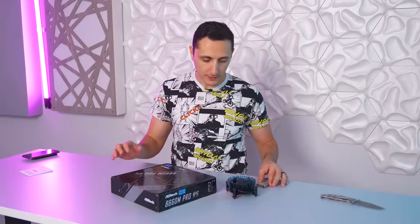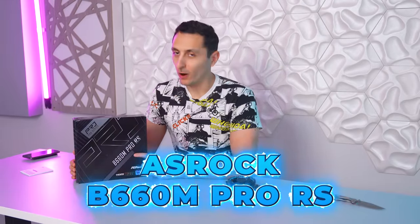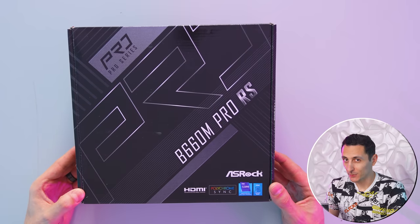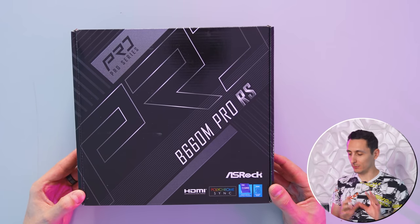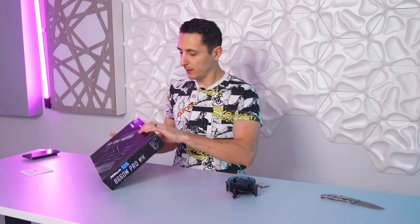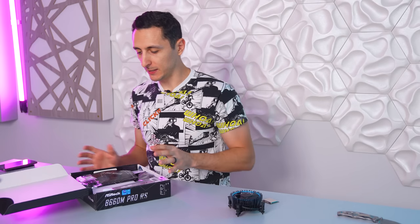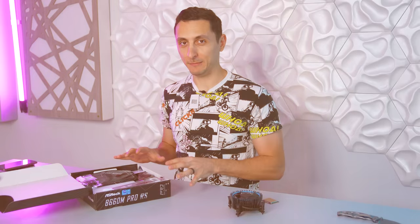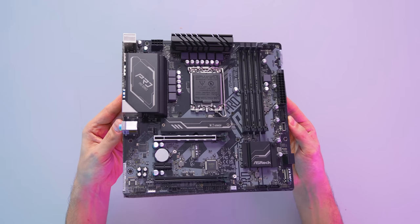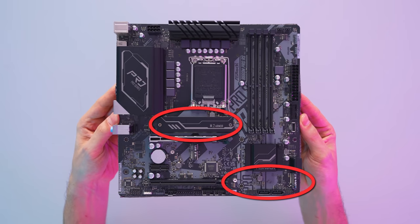So the motherboard I decided to pair the CPU with is the ASRock B660M Pro RS. I'm gonna be honest with you guys, ASRock is never my first choice when it comes to motherboard selection. I personally hate their UI. It is complete garbage when you're inside the BIOS, but I couldn't pass this one up just because of the features it offers for the money. For $100, you get a solid B660 board with decent VRM heat sinks, and you get 2 M.2 SSD slots.